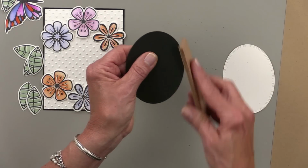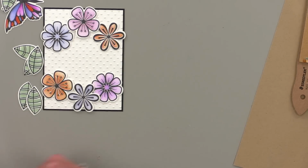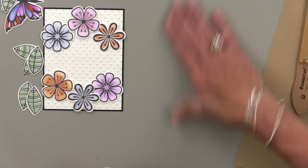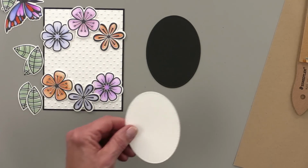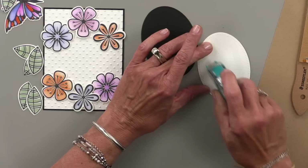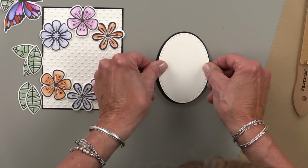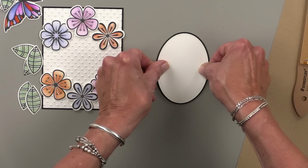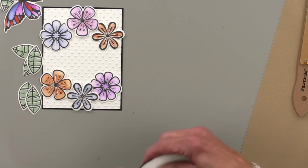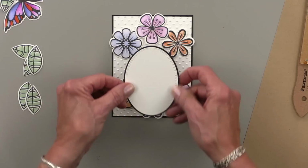I'm just going to go around the outside to get rid of any shreds. I cut a bunch of these for classes that I taught, and I must have used one set of dies probably over 1,000 times. Very rarely do I have to change out a die, but this one I did actually change out. So these are some of the leftover pieces. Okay, so now we've got a nice little oval there. And so you can kind of see the layout here.